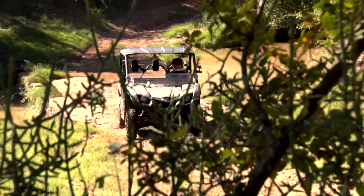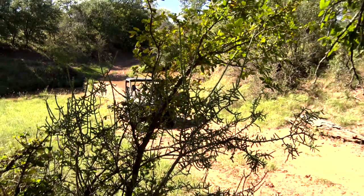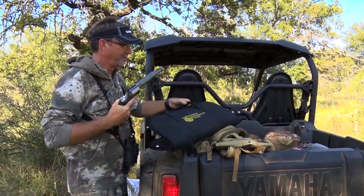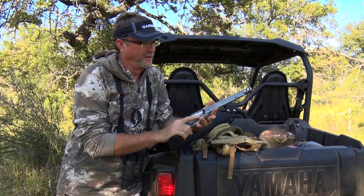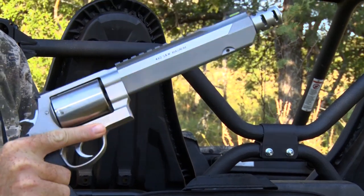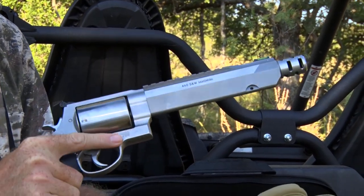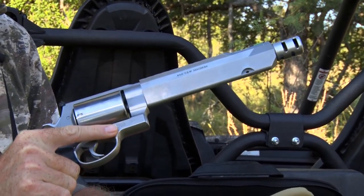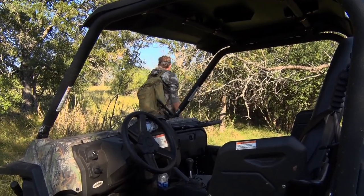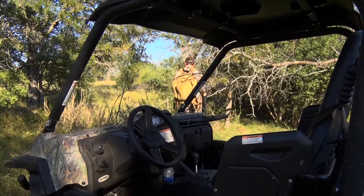Wade had the opportunity to debut the Performance Center XVR 460 out in the field on a recent whitetail hunt. What I'm going to be hunting with is something new from the Smith & Wesson Performance Center. This is a 460 Smith & Wesson Magnum. Now, they've had one of these 460s out for a long time with a bigger barrel, but this has got a lot of new features built into it, and it's something that I can't wait to get out and field test. I think it's going to be perfect for the situation that we're hunting in.